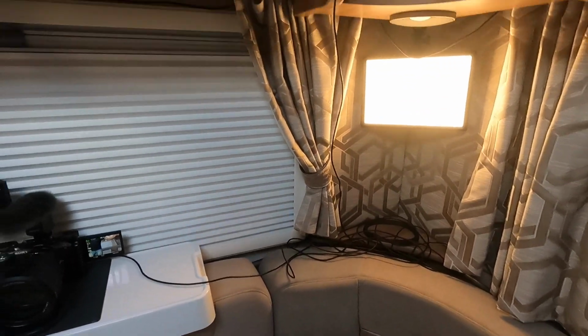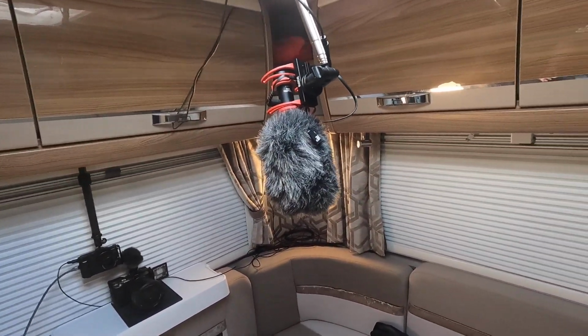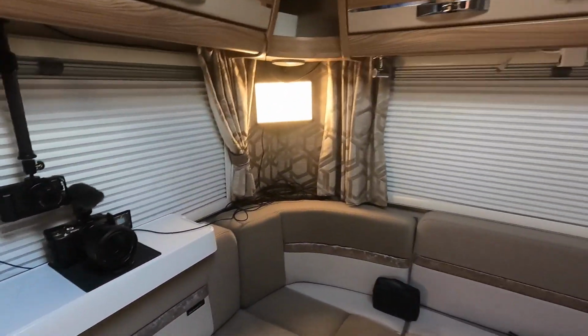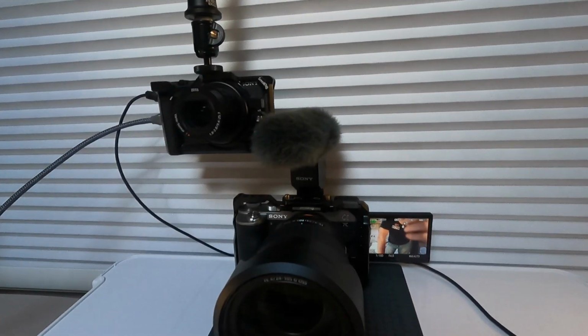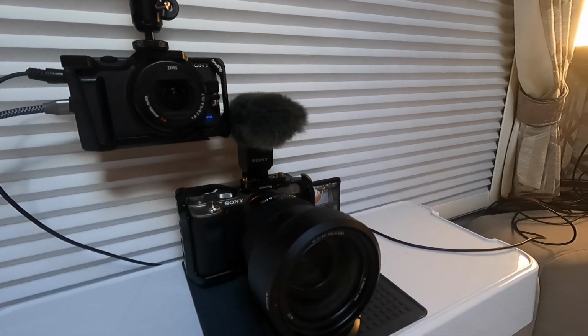The cable there is going up to the Video Mic NTG that I have here, and that's just out of shot, just above our heads, as you'll see. Cameras. So there's the camera set up here. There's the A7C that's set up, as you can see, and that's got a digital shotgun mic on the top. Again, that's a backup mic really.